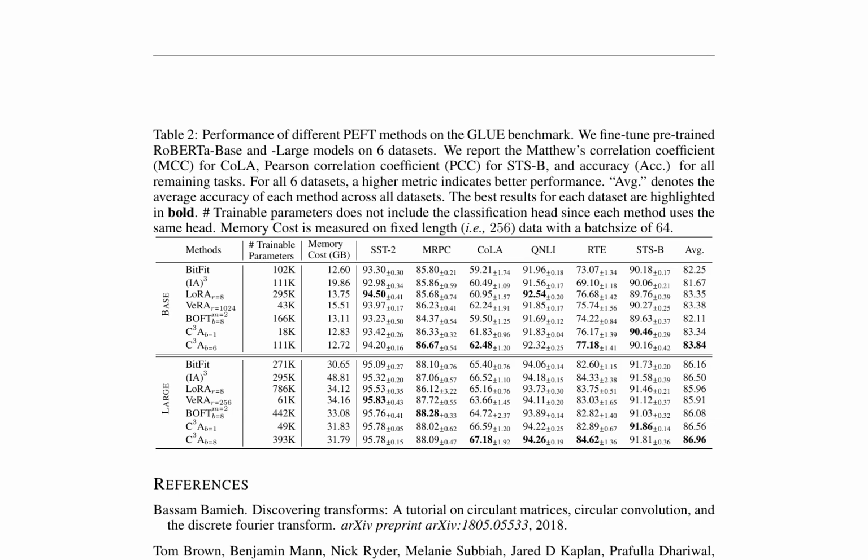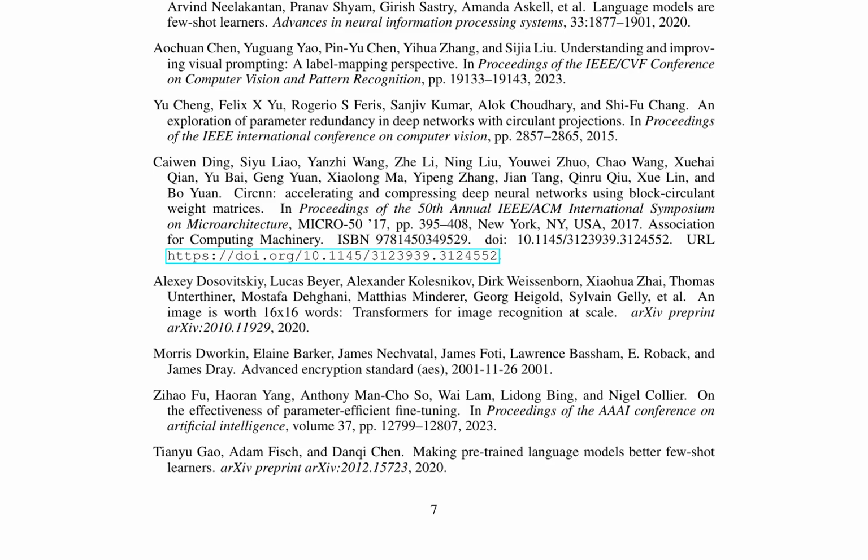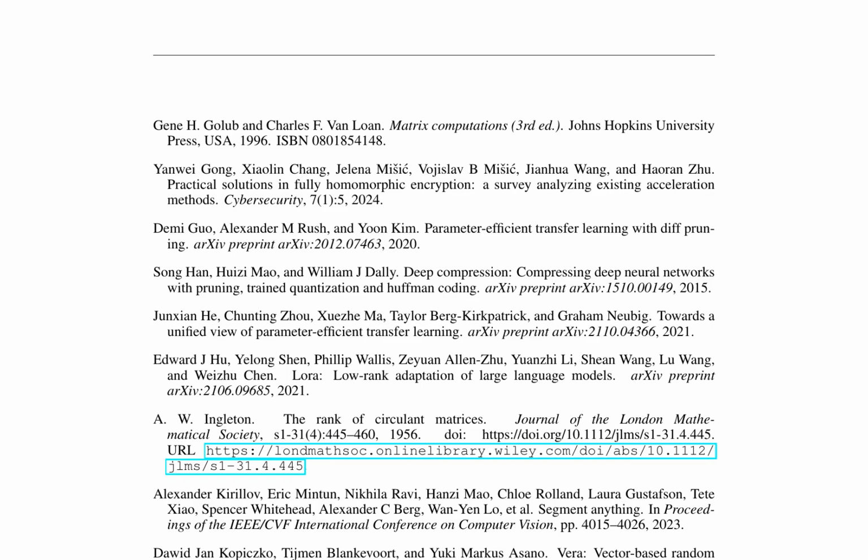The authors evaluate several PEFT methods, including BitFit, LoRA, Vera, BOFT, and C3A, and report their trainable parameters, memory cost, and performance on each dataset. The results show that these methods achieve competitive performance with varying degrees of parameter efficiency. For instance, LoRA and Vera achieve high performance with relatively low memory costs, while BOFT and C3A require more parameters but offer better performance.